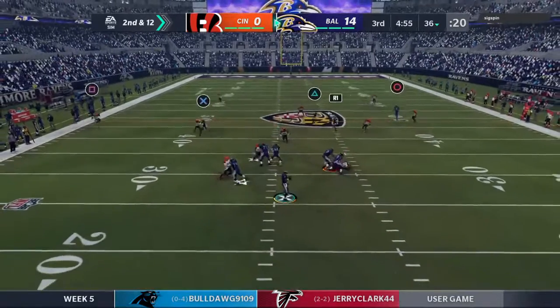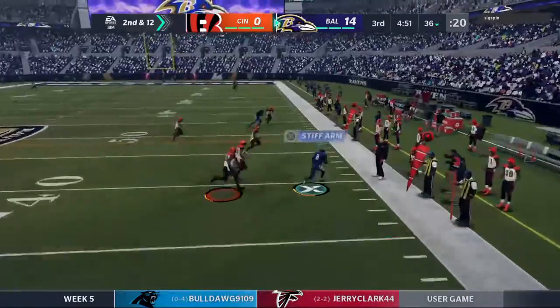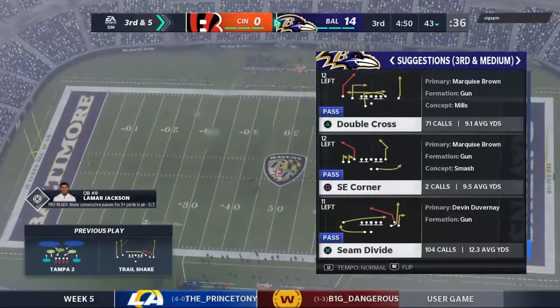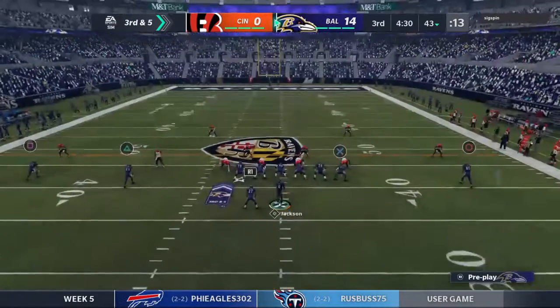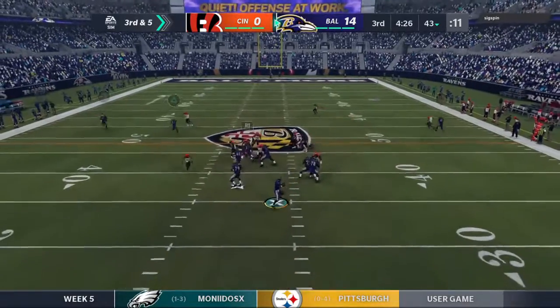From the gun, it's Jackson. Eluding the pressure right, he'll try and run it. And he'll be out of bounds after getting this one across the 40. Give him 7 there on the tuck and run, and they're in better shape now for 3rd. Okay, he's not going to get the first down, but this is still a nice job of buying some time and then running to get to the sideline and get out of bounds and avoid the big hit.